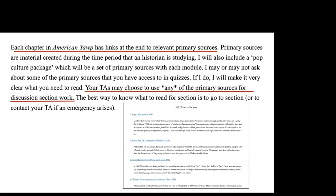I may or may not ask about some of the primary sources, whether they're in YOP or in the pop culture package that you have access to in quizzes. If I do decide to ask about one, I will make it very clear what you need to read. Your TAs may choose to use any of the primary sources for discussion section work. The best way to know what to read for section is to go to section or to contact your TA as soon as you can if an emergency arises.